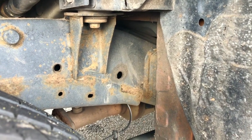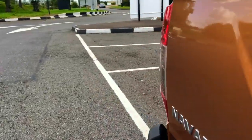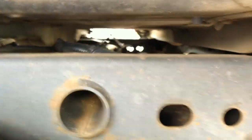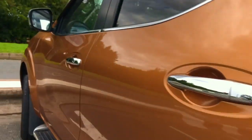I'm not a doom monger. I don't think this is going to lead to the chassis cracks and splits that we've heard of in the past. But it certainly doesn't help the argument when you're down the pub talking about it with your mates, who might say, I told you that vehicle was going to break in two. And I would have thought that Nissan would have made more of an effort when you consider they had some reputational issues connected with the previous generation model. So, irritating, definitely. Is it causing me a problem? No. But I don't like it.